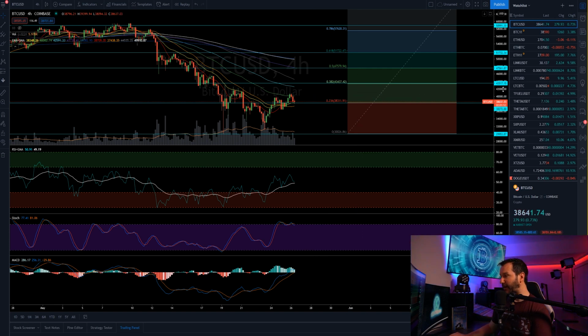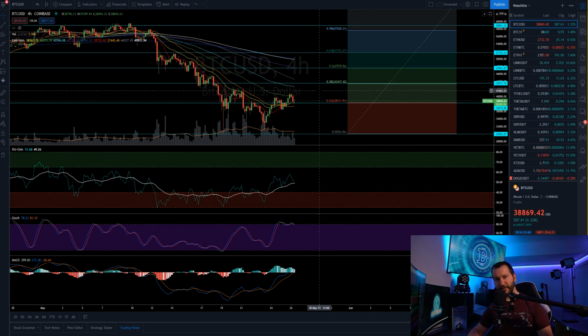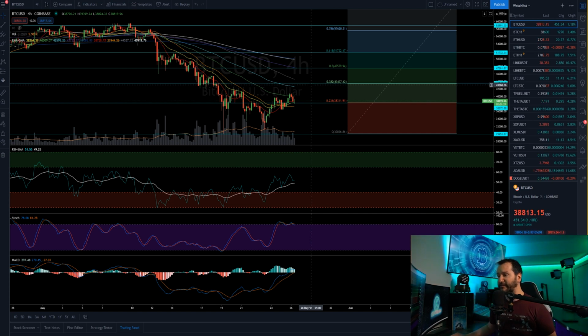I'm looking to that 0.382 at 43,517 in the short term. Likely that area will get taken out and initiate a test of the 0.5 over time, which is coming in at 47,561. However, if I see any nasty rejections from either of those areas where I see signs of weakness, then that could potentially be a warning shot from Bitcoin at that point in time, that perhaps some more downside price action would be implied.